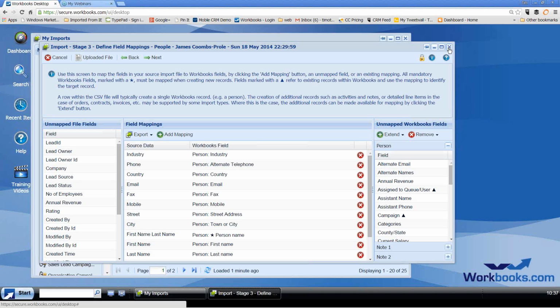We'd be happy to assist you there, migrate your data over, and look at the benefits of Workbooks compared to ACT. It's cloud. There's nothing to install. Don't need to worry about upgrades anymore. Multiple options for remote access. A stronger opportunity manager. It's more customizable than ACT as well. And I would say also faster than ACT. Workbooks is very, very fast.